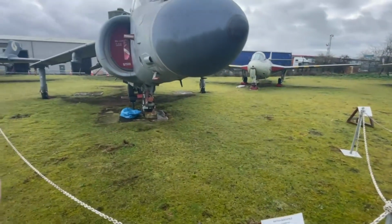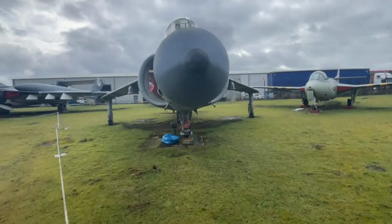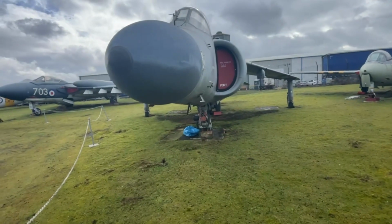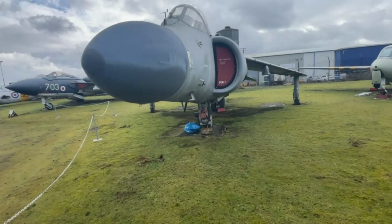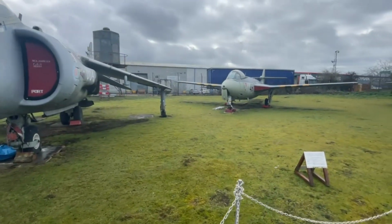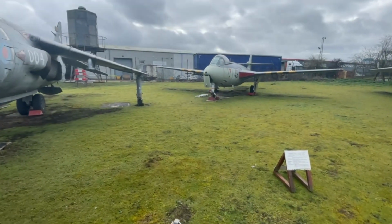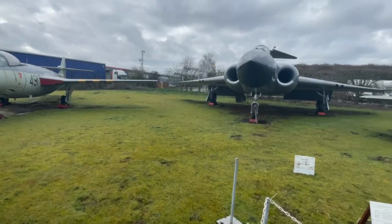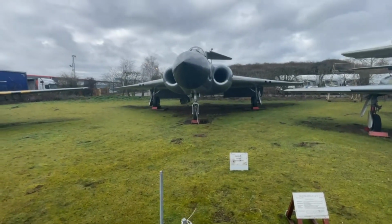It's a Sea Harrier from the 1980s. One Rolls-Royce Pegasus engine. 736 miles an hour. That's a Hawker Seahawk from the 1940s. So some of these are under restoration. I think that one's under restoration.